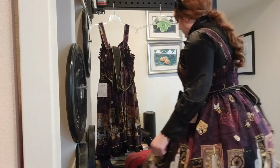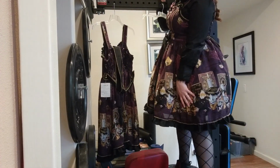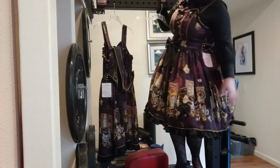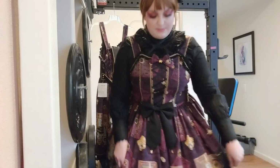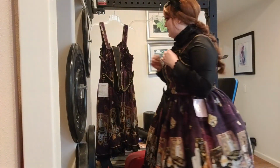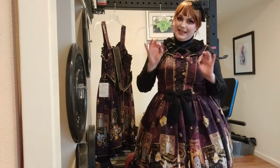And then to give you a sense of the length, here is where it hits me lengthwise. So very similar. The details are just as beautiful on this one. I would say that the front bow looks to be the same size on both of them, so that stuff I was saying earlier about attention to detail might be a little less attentive for the plus size, but I think it still looks great.